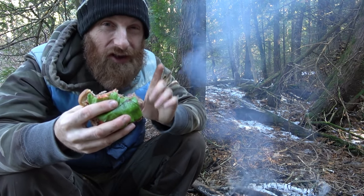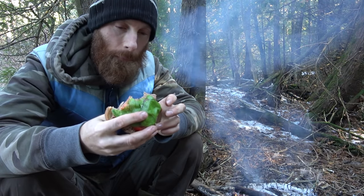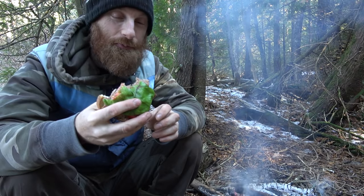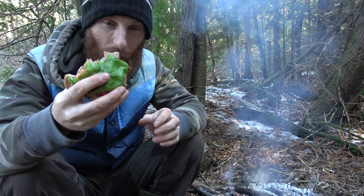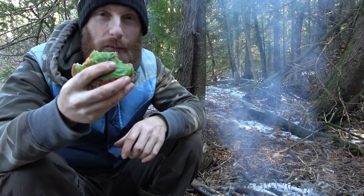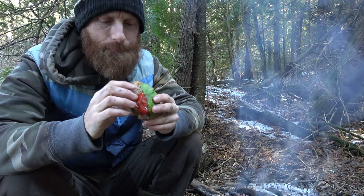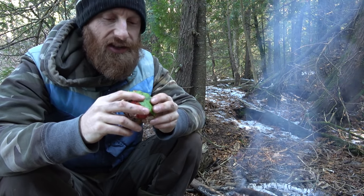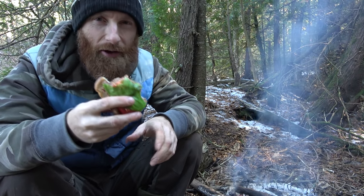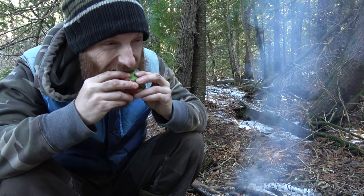That's a really good tender burger. My opinion, that's the only way you can make a rabbit properly edible. It's either stew or burger. I actually prefer the burger. It's really tender. It's a lot better than reconstituted turkey from a can, that's for sure.